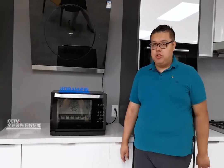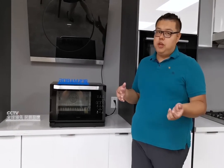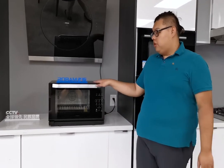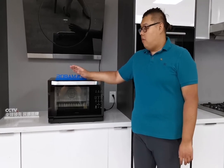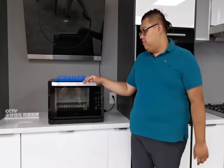After we move into a house, all the decoration has been finished. So if we want to get a steam oven, there is no space in the cabinet for us to build it in. So here is this one. After we have this one, we can put it anywhere we want when we use it. After we use it, we can put it back into the cabinet. So it is very convenient.